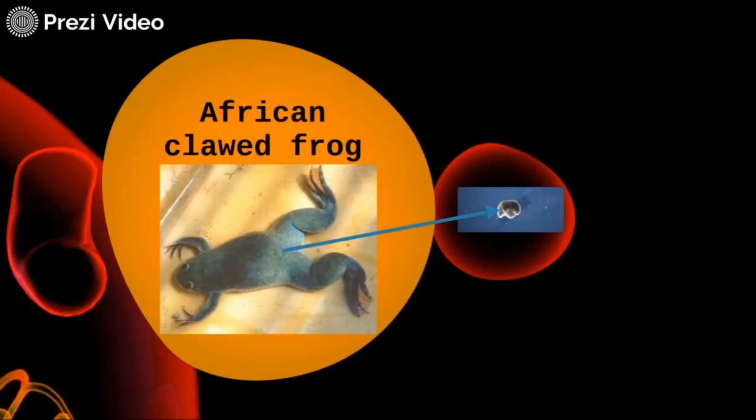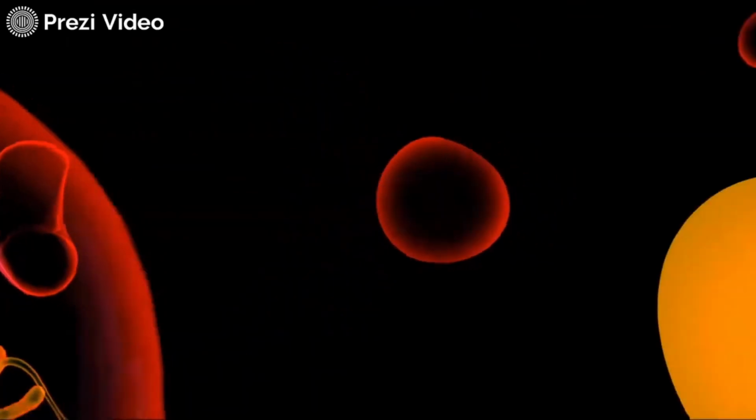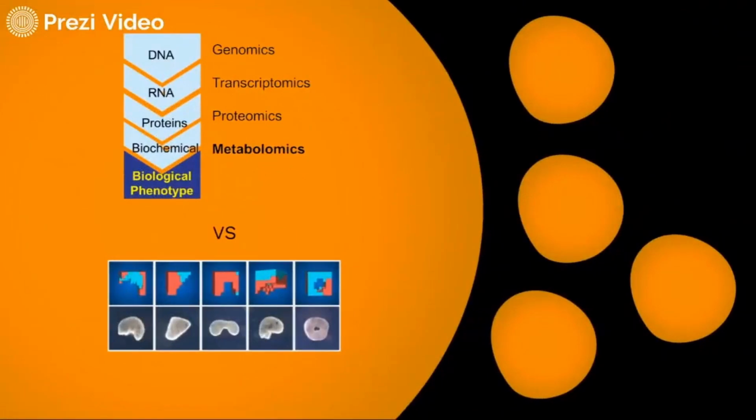But Xenobots only live for about a week. They eat small platelets of yolk that would normally power the embryonic development. But what can those organic bots do? Normally, the movements an organism can make are determined by its DNA. This is because DNA shapes every organism.